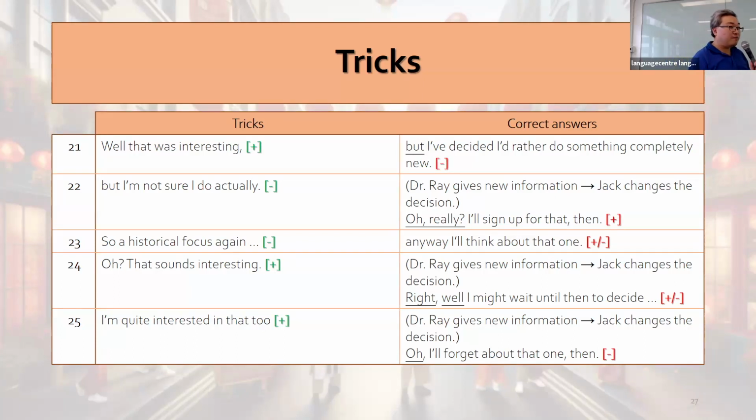Usually, for example, in question 21, Jack actually says something positive about the course. Well, that was interesting, right? Usually, if a speaker is trying to give you some negative feedback, he or she will use the word but. Oh, something is good, but blah blah blah. Usually, the key message will be the words after the word but. So as you can see here for question 21, "but I've decided I would rather do something completely new." That's the key information. That's more important. So that's why Jack won't do the course.